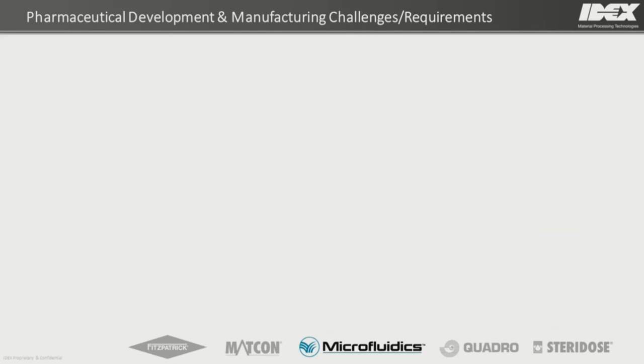Regardless of which platform you choose to work with, there are many factors and key quality attributes you need to consider, starting from development all the way to manufacturing. I by no means have a complete list. I'm just going to talk about a few of them which are relevant to our technology here. First and foremost are physical chemical properties.